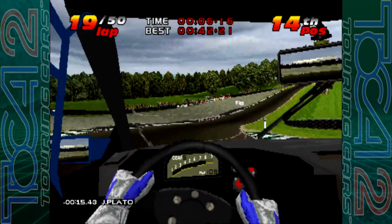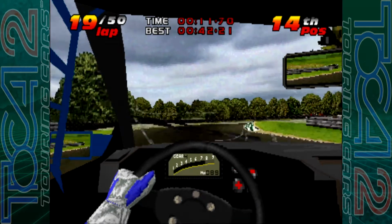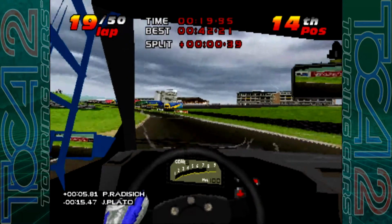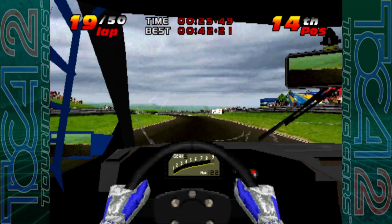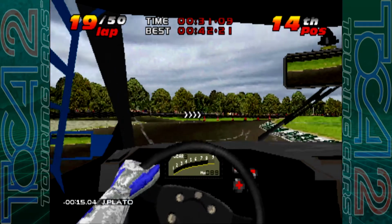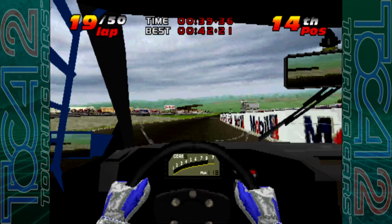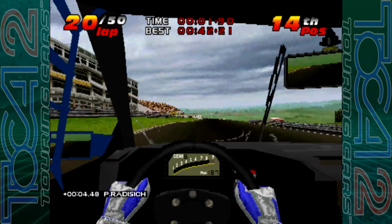So I'm not paying attention to any of the timings now, I'm just looking ahead and trying to get my braking points down, my gearing, and to see if I can see any cars on the horizon to possibly pass. Poor Radisich. He's only 4 seconds ahead now. 4.64. So you might be able to see him soon. Yeah, there he is. Just heading over the little crest, going into Paddock Hill Bend.